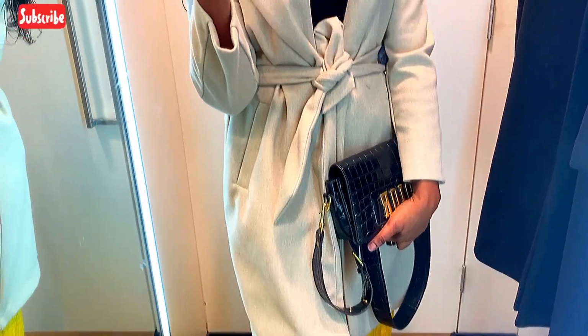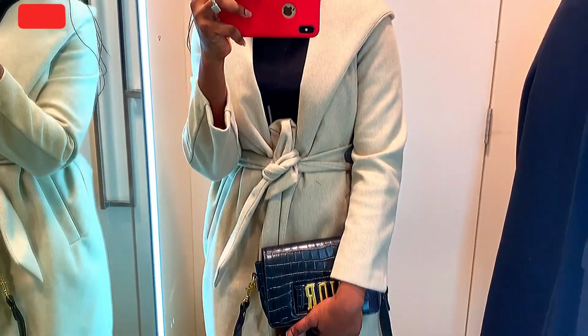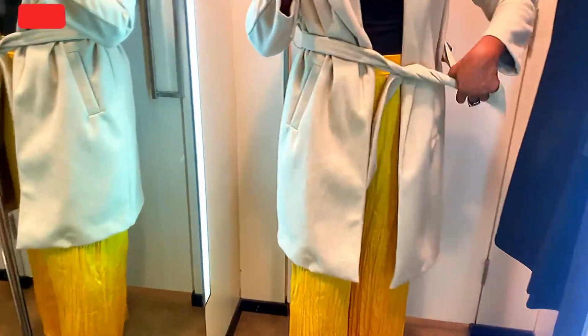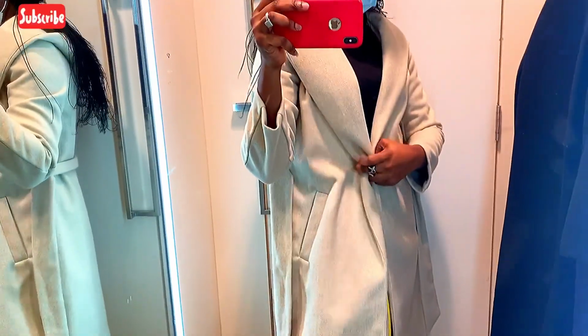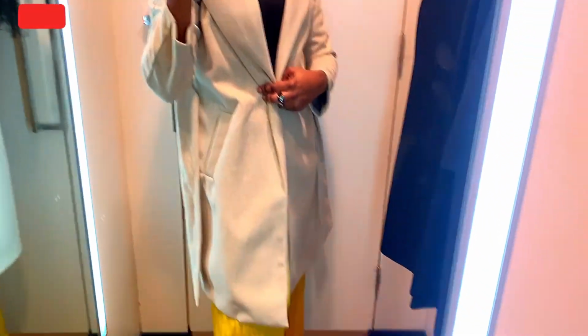I really love the chicness of this one. I love the fact that you can either wear it with your belt or without the belt, and it has a very unique color, which I think makes it more chic than the first one I tried on. Okay, so as you can see, I'm trying to loosen the belt, and you can either wear it with a belt or without the belt, and the color is just so perfect. This was going for about 199 or I think 200.